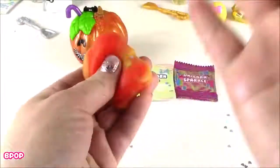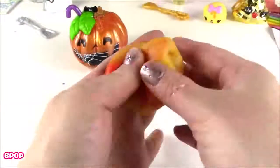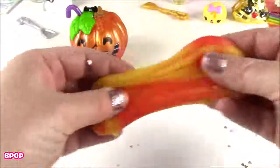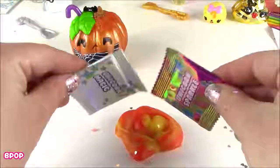These are definitely heat activated color changers. My hands are so warm, it is turning it yellow. Seriously, it almost looks like a candy corn right now. That is amazing. All right, so we gotta add these other two little goodies, the sparkle and the magic.